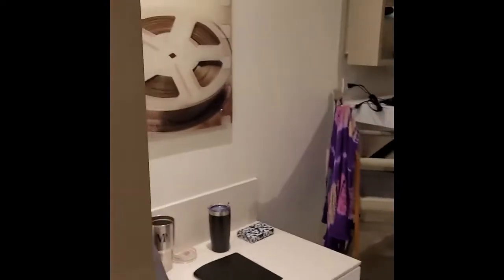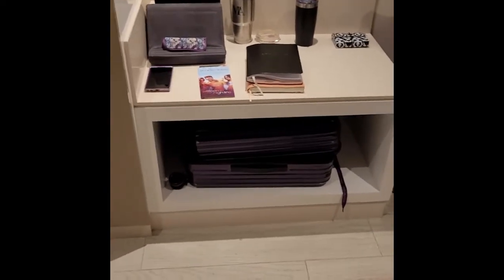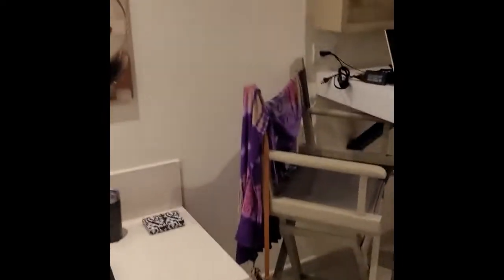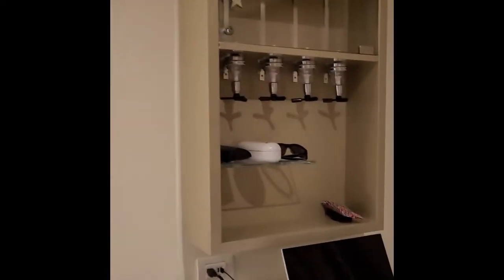See, this is the second closet, almost identical to the first. It doesn't have the safe in it. Another seating area with storage underneath for your luggage, so plenty of room there. We'll continue with the Planet Hollywood theme.